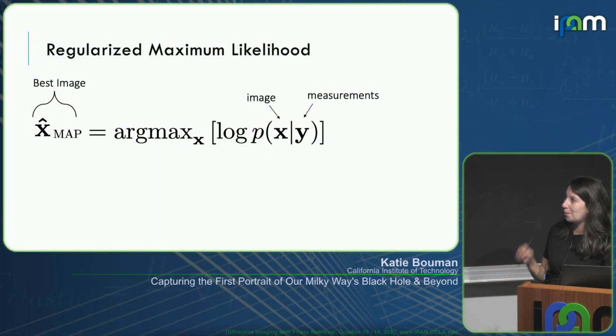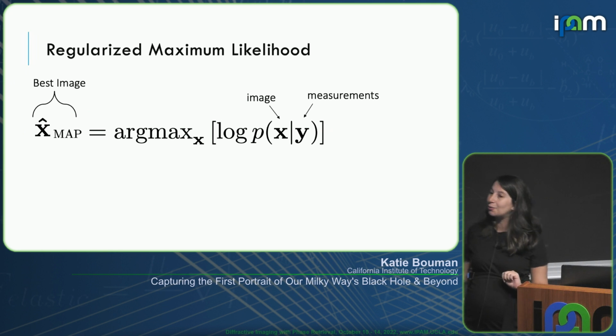And so we wouldn't want to, for instance, have even a subconscious preference for something like a ring image and then be super excited that we got a ring back in the end. And so I just want to show you this in a little bit of mathematical form. I don't like to put a lot of math, but I just think it will come in handy later.